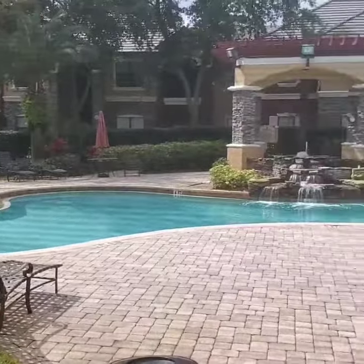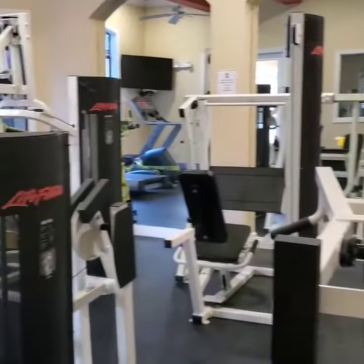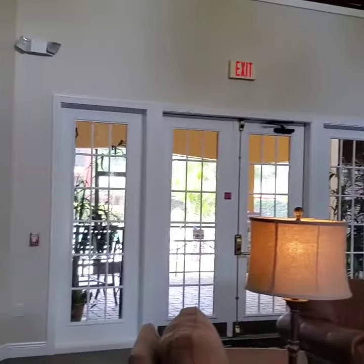Solid maple cabinetry. Resort living at its finest. I got a decent little gym here. Clubhouse definitely has a wow factor. And a movie theater.